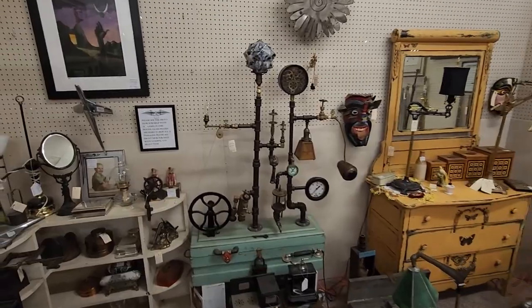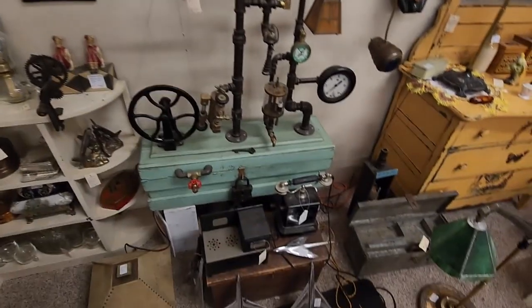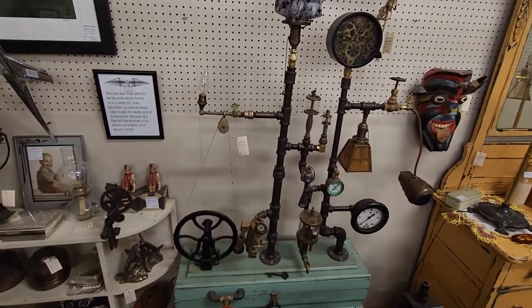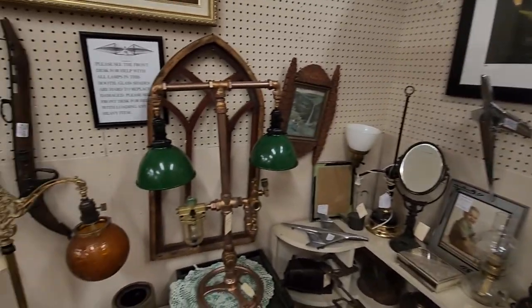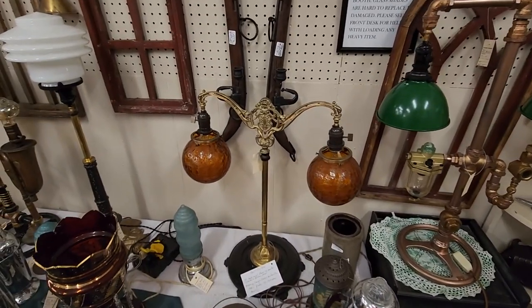Check these back here. One of a kind. Each one's different. Man, love it. It was so cool. Look at this one right here. Wow. And I love this one here too.